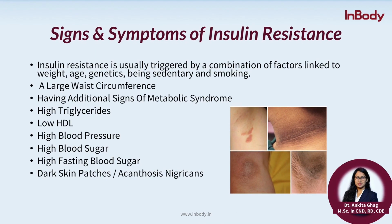You can identify insulin resistance by sudden weight gain or difficulty in losing weight. It can be affected by genetics, age, sedentary lifestyle, or smoking. But there are classic signs, like the person having a higher waist circumference and signs of metabolic syndrome. That means a higher amount of visceral fat, more body fat, less muscle mass, higher triglycerides, which we call dyslipidemia, higher blood pressure, and higher blood sugar levels.